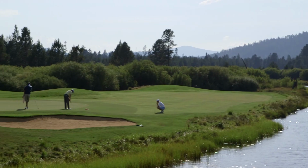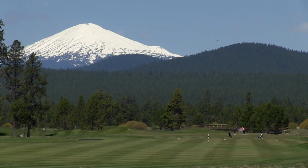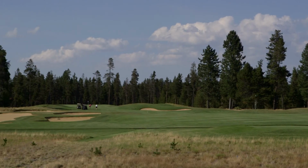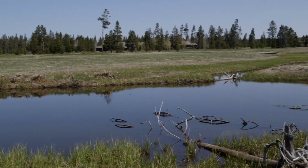Crosswater Club in Sunriver is one of those bucket list courses you definitely want to play when you come out here. Josh, this place is very special. What is really special about the place is we're built on 600 acres in our gated community, of which 200 acres are designated for the Owners Association, leaving us 400 acres, of which 200 is the bent grass golf course and the other 200 are native wetlands and fescues.